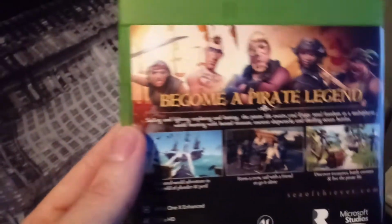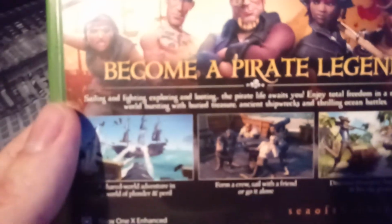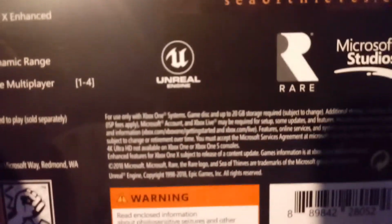So that's the front, there's the side, and there's the back, and it says become a pirate legend. And basically you can read that. Really looking forward to playing this.